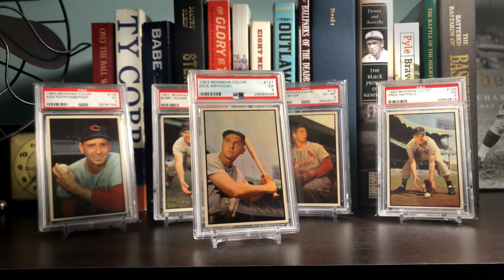So always kind of good to know exactly what it is that caused some of the issues that plague these cards, and also to understand why it may be difficult to find the card in the condition that you might want. So hope you guys enjoyed that quick look at some of the short print issues in the set.